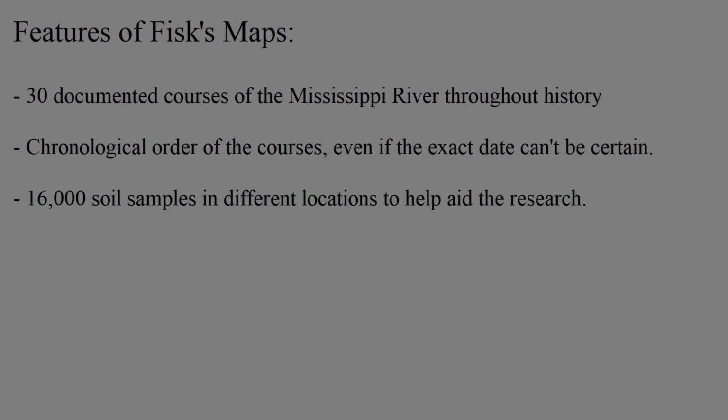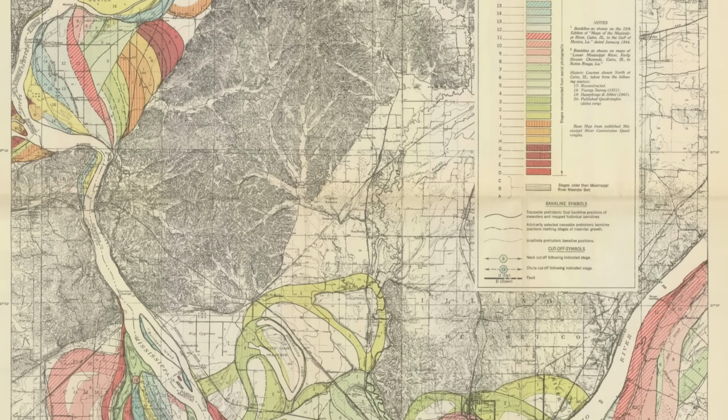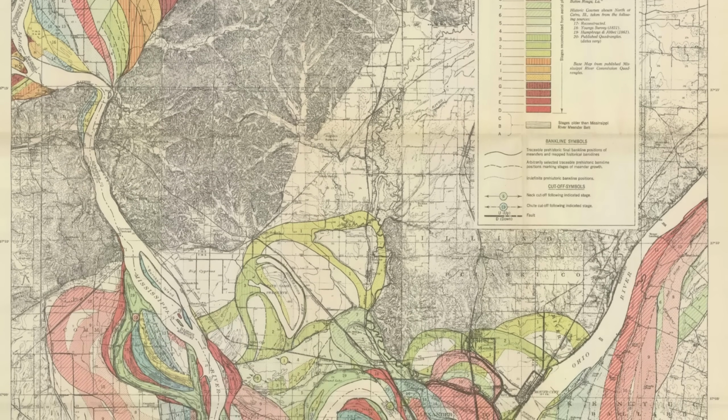While there would be the help of some aerial photography, most of this was mapped with the help of soil sampling. Over 16,000 soil samples were collected to help make this map. You would find the age of the soil and when it was deposited, and that would help you find how the river changed course over time. Eventually, the map series was finally completed and published in 1944 across 15 different maps.